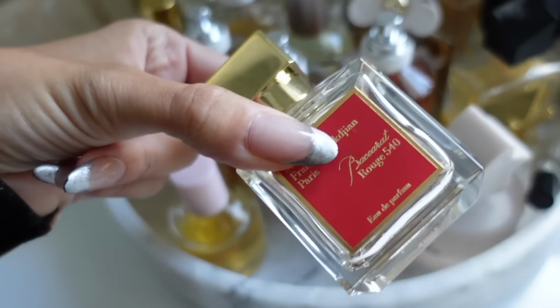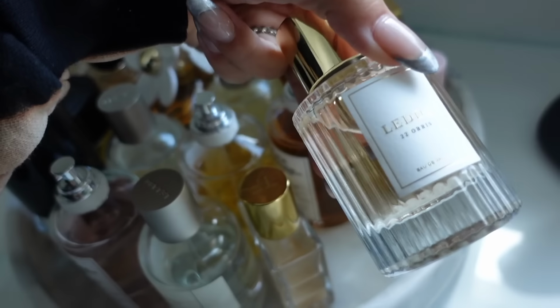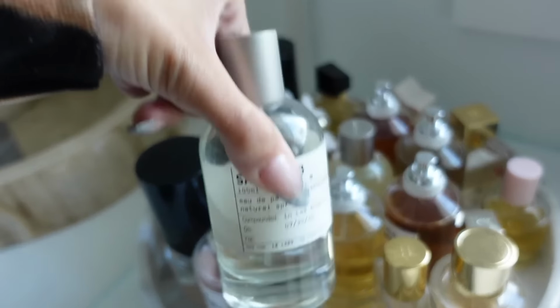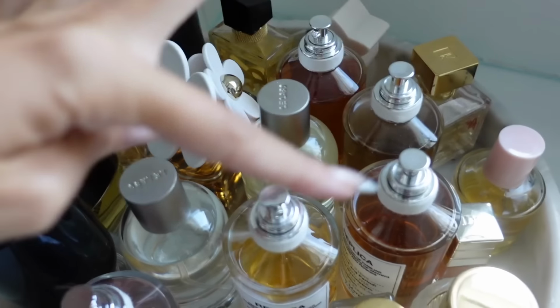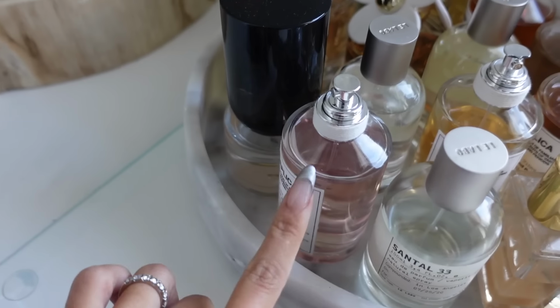Libre, this is another nighttime one. Manny got this one for me for my birthday. And then my day ones that I go to, I've been wearing this one a lot during the day. Laid Up by Stephanie Laid Up. My Santal 33. I don't have a ton of that one left. Beach Walk. And some of these are more seasonal for me, so it just depends on the time of year. This one's a spring one for me.